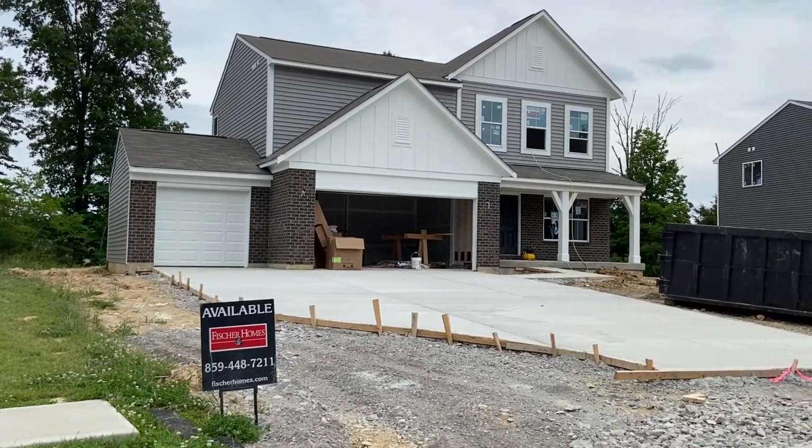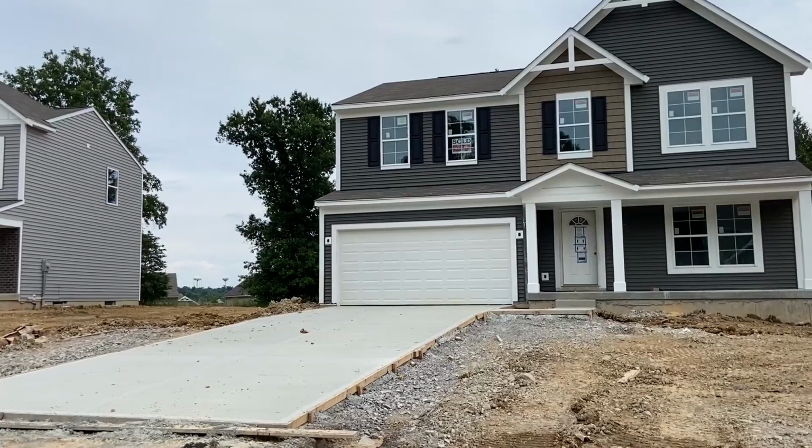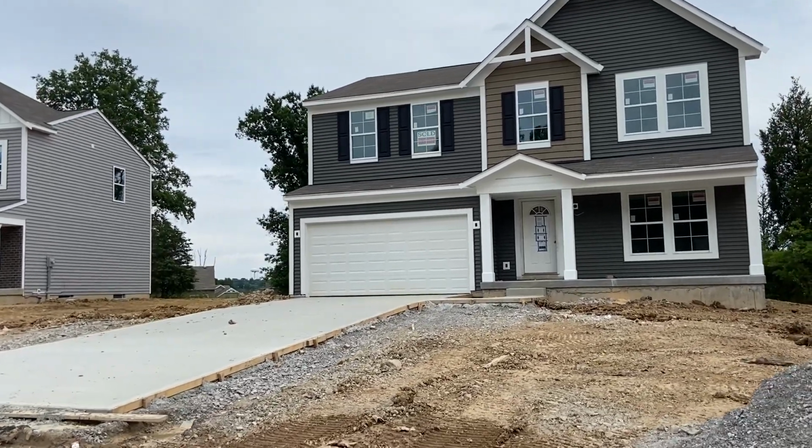So there's a little bit more privacy, there's a little bit more tree cover on some of them, they're a little bit bigger, but they only actually have 4 lots left. And they're having the problem that a lot of builders that I keep hearing over and over again here in Northern Kentucky and Cincinnati are having, which is they need land. There's just not a ton of land.